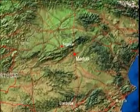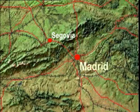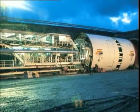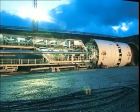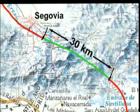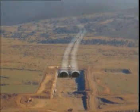Based on the specific requirements for building the Guadarrama tunnels north of Spain's capital, Madrid, Herrenknecht designed the 9.51 meter diameter double shield machines. They will produce an approximately 30-kilometer long tunnel for a high-speed train through the Guadarrama mountain range.